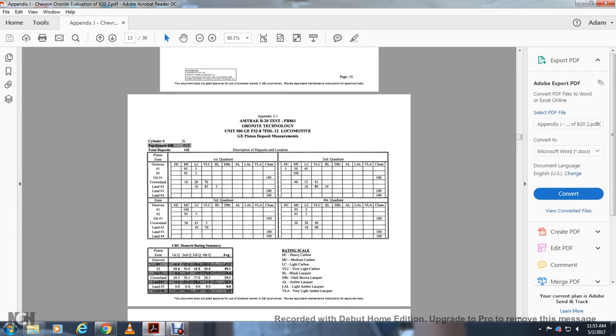The Amtrak B20 testing, FR861 Ornite Technology, Unit 500, GE P32 locomotive piston deposit materials, piston zone. First quadrant, second quadrant, description of deposit location, total cylinders 2L, top of the groove location.